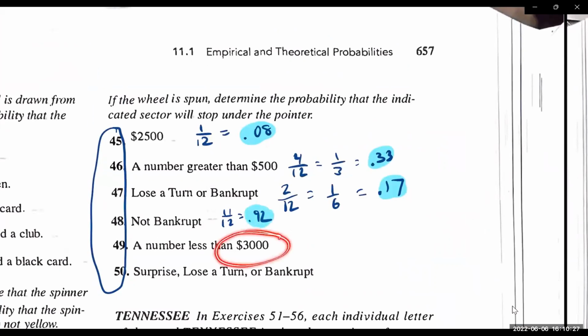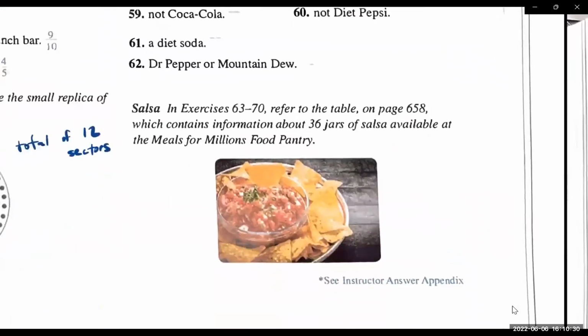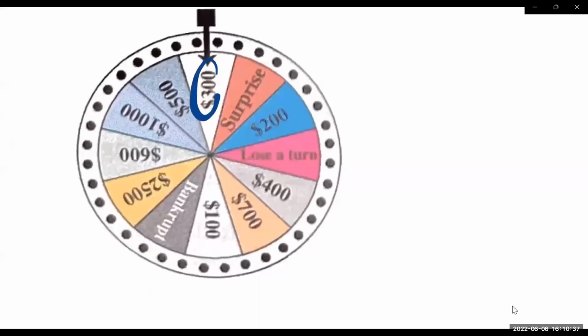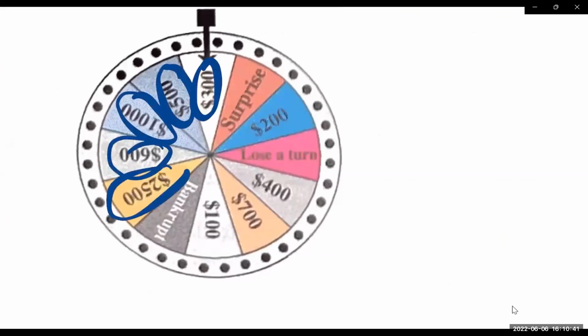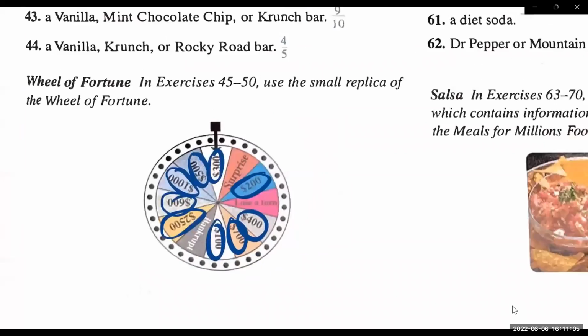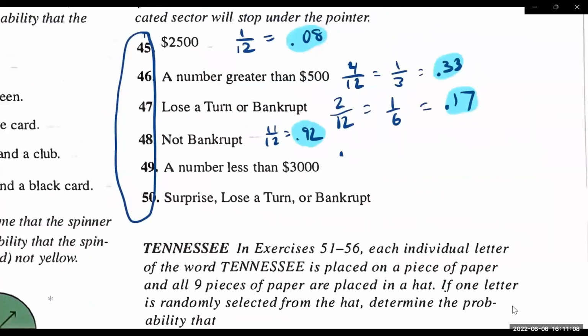All right, a number less than 3,000. What's a number less than 3,000? Basically all the numbers, right? It's going to be all the numbers. And how many numbers? 8. There's 9, isn't there? 1, 2, 3, 4, 5, 6, 7, 8. Oh yeah, there's 9. Okay, so it's going to be 9 out of 12, which turns out to be 3/4. Yeah, so 0.75.